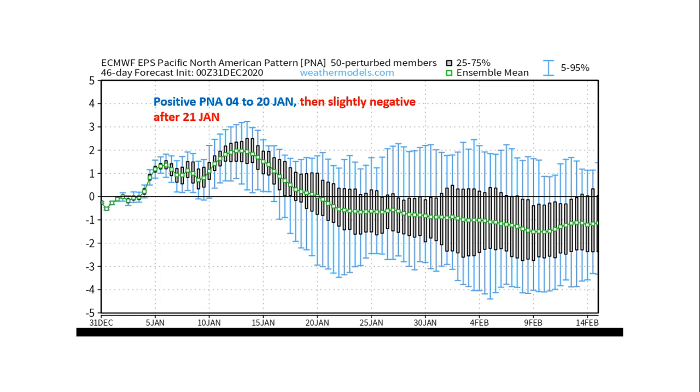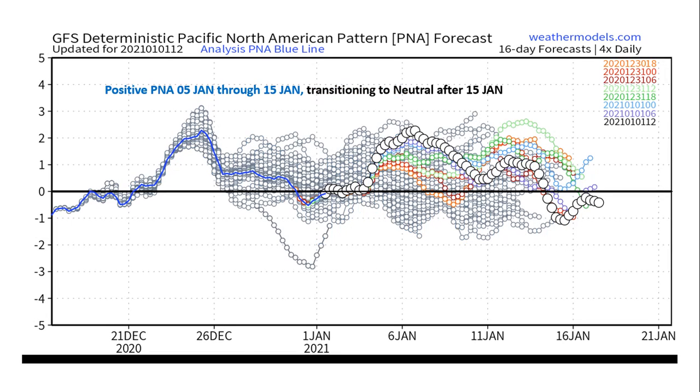We have one climb between 4 January and about 6 January. Then we get another climb, positive 2, between 12 and 14 January. And then this model has it dipping down to negative territory beyond the 20th or 21 January generally. Looking at GFS deterministic PNA forecast, showing a rise, again, a climb in the PNA. Look at that, 5 to 15 January through mid-January. Look at that climb. Wow. And then transitioning to negative again there beyond the 15th and then back to neutral around the 17th of January.